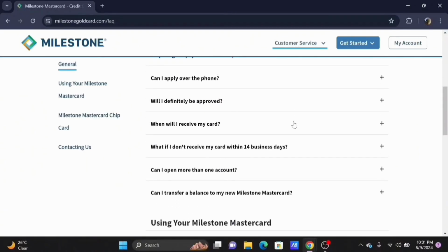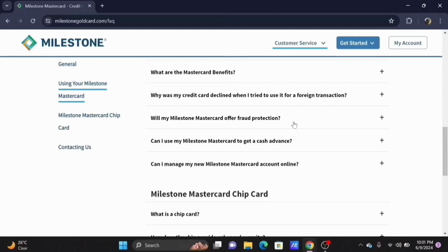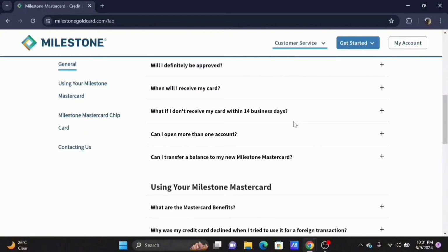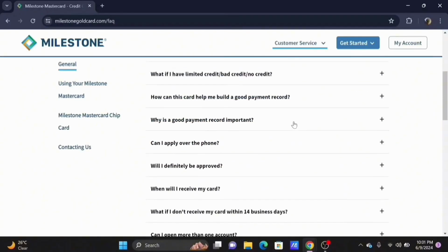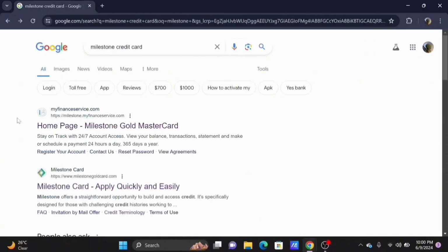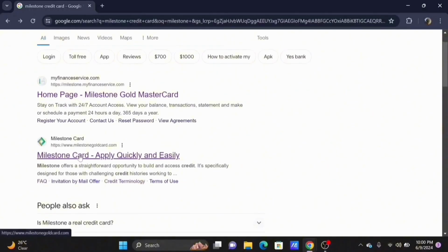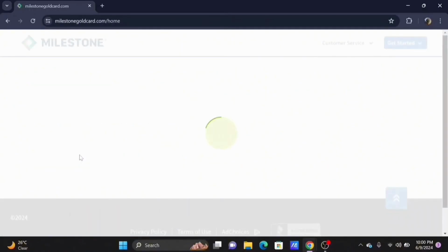For it, install your Milestone Gold Mastercard application. Log in to your account. Then, the app should provide you features to check your balance, view recent transactions, and potentially make payments as well. And that is how you can track your Milestone credit card.